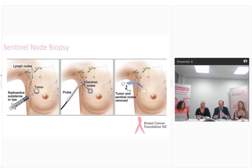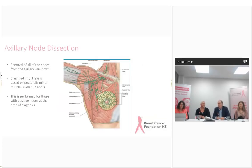So if the lymph nodes are positive, we may then go on and do an axillary node dissection, or if you have cancer in the lymph nodes already, like you did, we went straight to an axillary dissection. But if there are a lot of lymph nodes involved, we remove the majority of the lymph nodes under the armpit, basically from the vein downwards, and we clear that area. Often it's about 15, 20 lymph nodes removed.